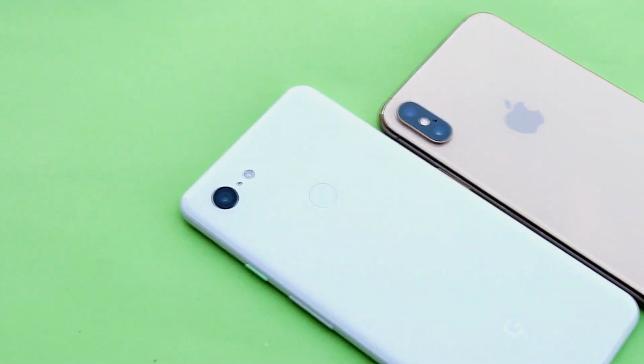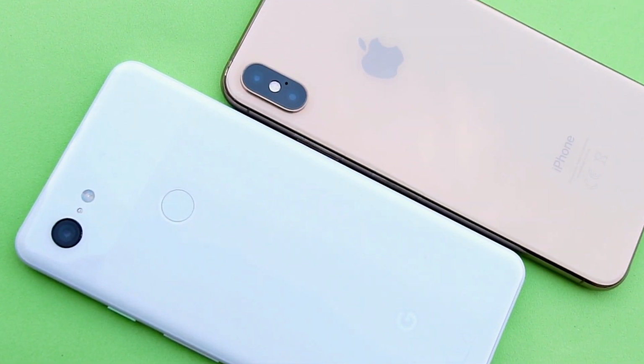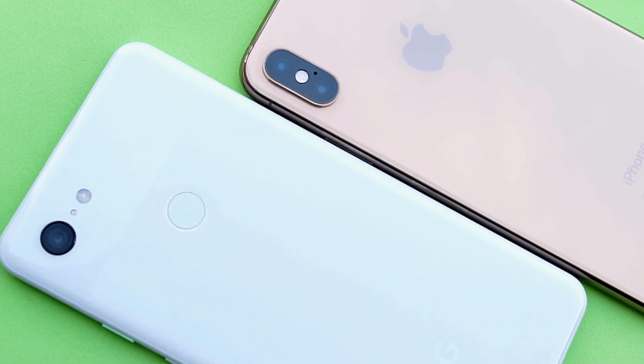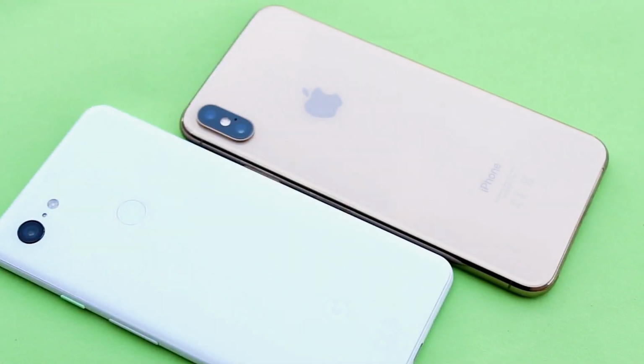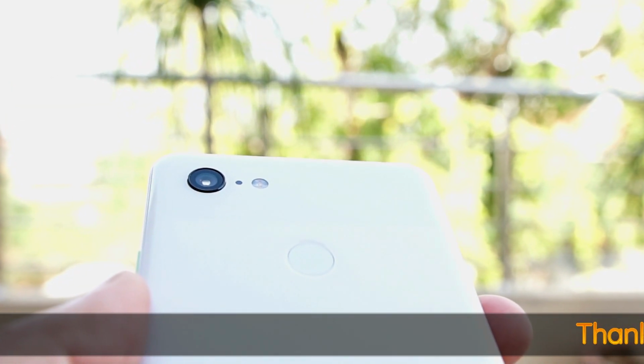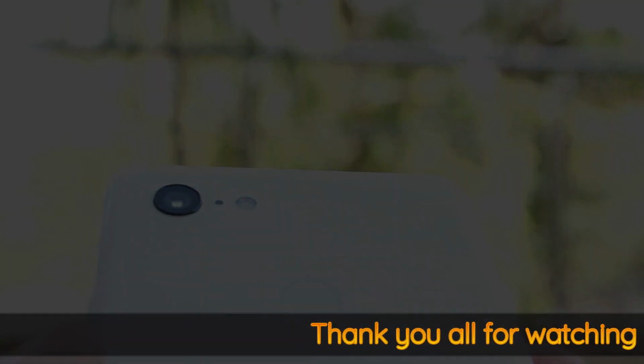This is the camera comparison between the Google Pixel 3 XL and the iPhone XS Max. Pixel 3 XL is the latest flagship from Google and it comes with a pure stock Android. On the other hand, the iPhone XS Max is the latest iOS beast from Apple. Pixel 3 XL has a single 12.2 megapixel shooter at the back. This shooter supports wide shots and it has dual PDAF as well.